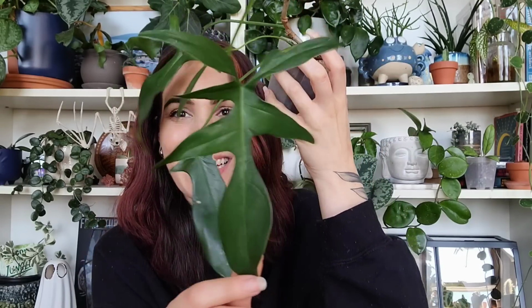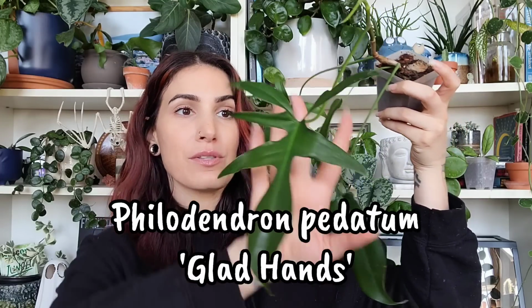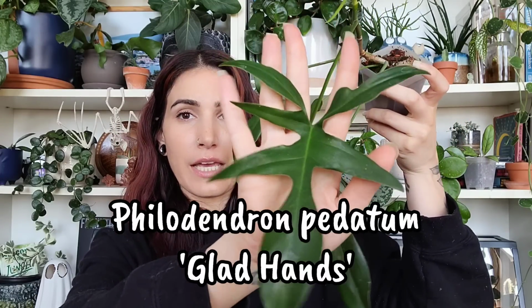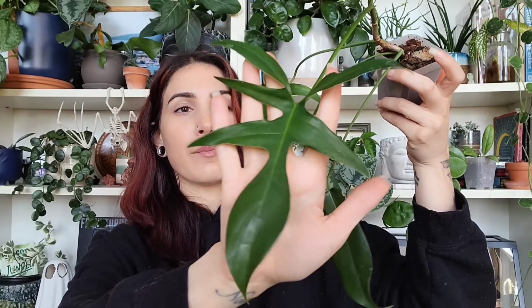which is not a 69686 at all. That is not what this is. So, in honor of not knowing that I had this, I wanted to put the Philodendron Glad Hands on my list, because I do think that the leaf shape is pretty unique and odd and weird. Not so much for a philodendron, but this plant in general is just weird to me, because I was under the impression for the longest time, it's even labeled 69686.